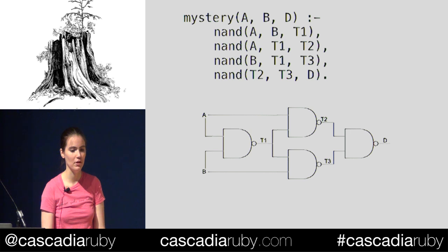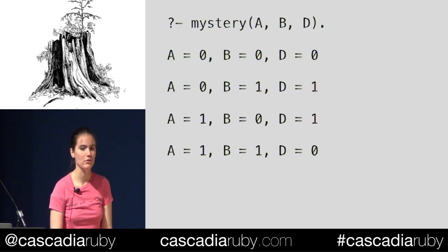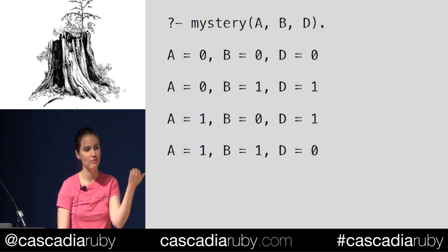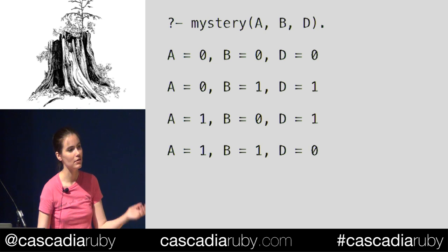Got it all set up, took a couple minutes, and I'm like, okay, Prolog, print me the truth table for this. Put everything in as variables, it ends up printing out the truth table, and I'm like, oh, right, that's exclusive OR. And if you actually look at it line by line, that's actually an exclusive OR, because everything comes back to NAND in the end.